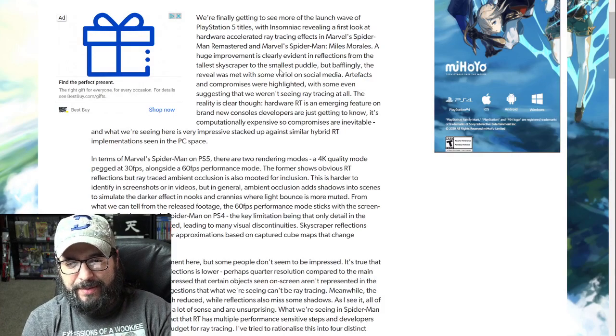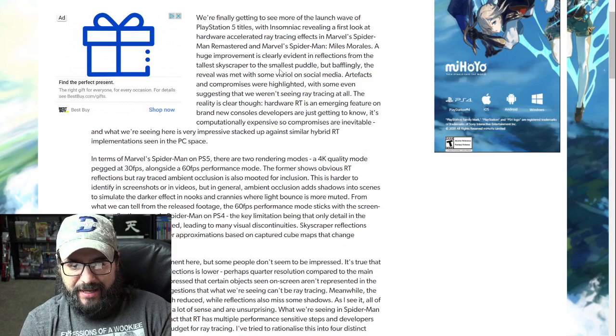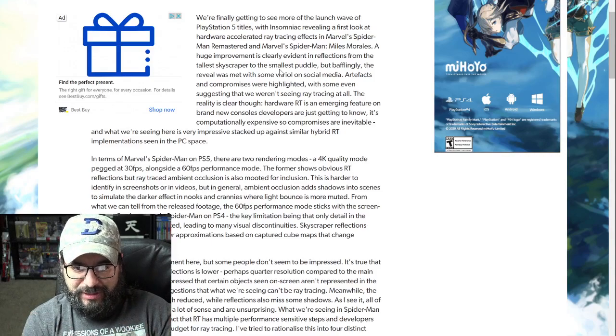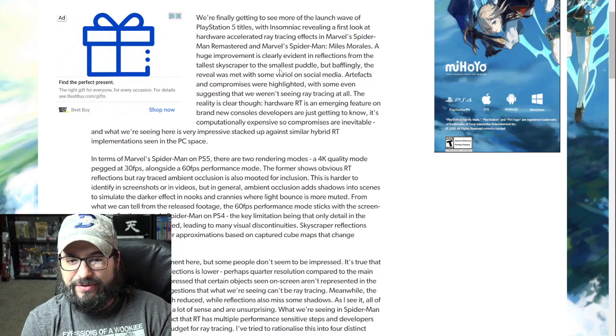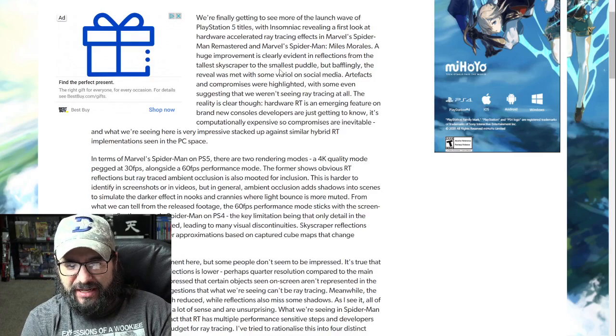So it says in terms of Marvel's Spider-Man on PS5, there are two rendering modes: a 4K quality mode pegged at 30 frames per second alongside a 60 frames per second performance mode. The former shows obvious RT reflections, but ray-traced ambient occlusion is also muted for inclusion. Okay, so this is harder to identify in screenshots or in videos, but in general, ambient occlusion adds shadows into scenes to simulate the darker effect in nooks and crannies where light bounce is more muted. So it's a workaround.